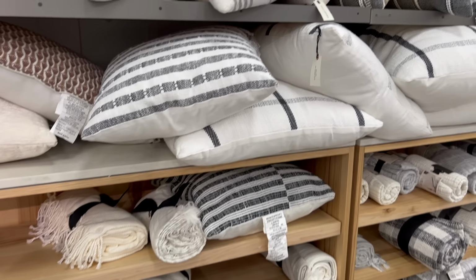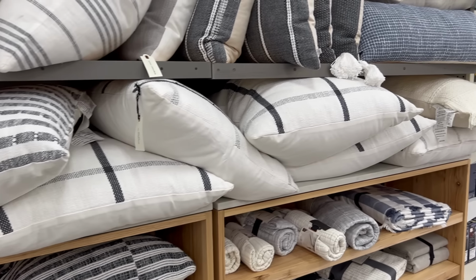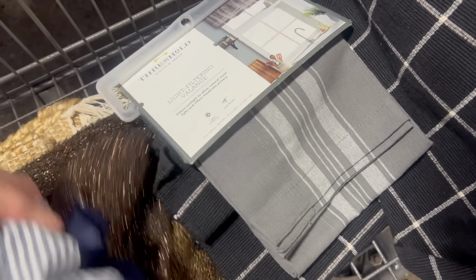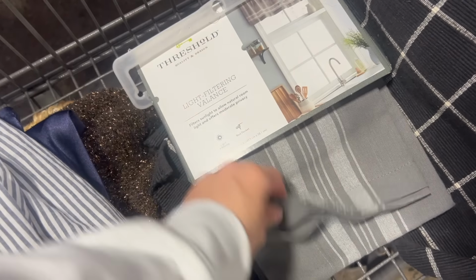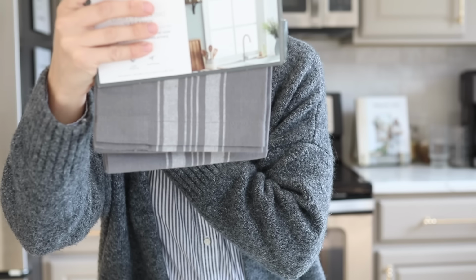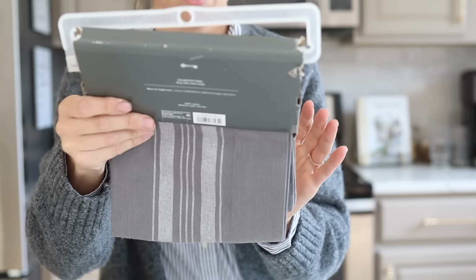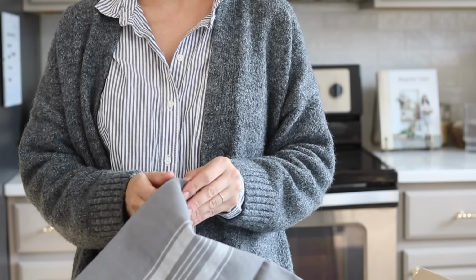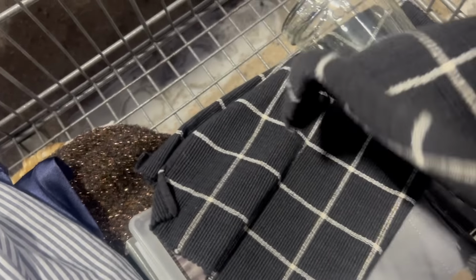When it comes to pattern, anything linear, you're going to get that Hearth and Hand Magnolia look, any linear pattern. I found this valance from Threshold at the Goodwill bin, so probably paid about 25-50 cents for it. You can of course use this as a valance. You can also use it as a table runner. You can turn this into a really nice sized lumbar pillow for your bedroom. There is a ton of different options, but if you do anything with this fabric, it will overall really give you that Hearth and Hand Magnolia look.